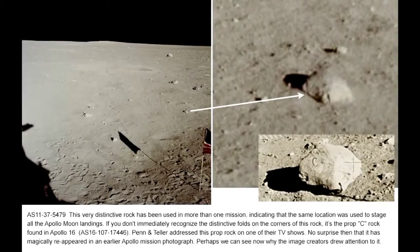This very distinctive rock has been used in more than one mission, indicating that the same location was used to stage the Apollo moon landings. If you don't immediately recognize the distinctive folds on the corners of this rock, it's the prop C rock found in Apollo 16. Penn and Teller addressed this prop rock on one of their TV shows. No surprise, then, that it has magically reappeared in an earlier Apollo mission photograph. Perhaps we can see now why the image creators drew attention to it.